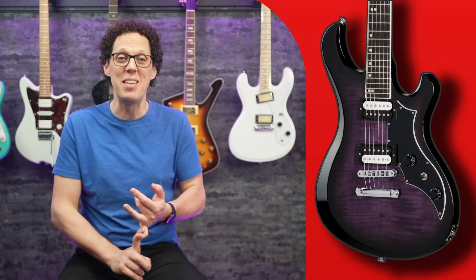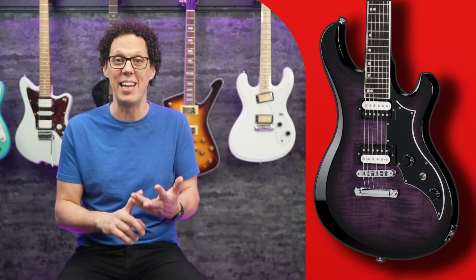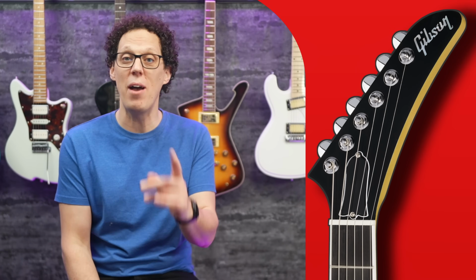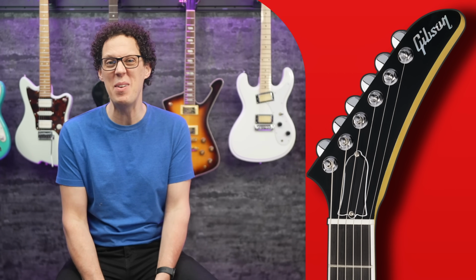You get coil-splitting wizardry, upper fret access, which is pretty fine, and all the swagger of a modern Gibson without needing to sell a kidney. Just possibly half a finger, maybe?